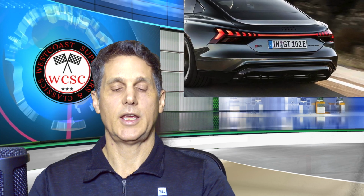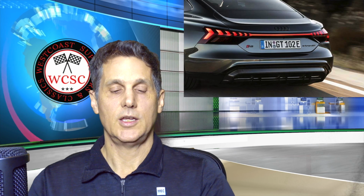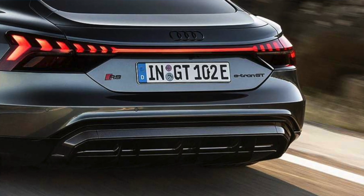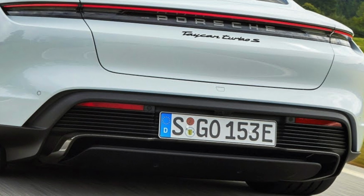You'll see that familiar elongated honeycomb shape. That's the Audi design language. You'll see that also on the rear bumper there. I like the way it looks. If you look at the bottom half of the rear bumper, the valance and all the airflow in there, that's very similar to the Taycan as well. If you look at the actual opening itself, very similar.